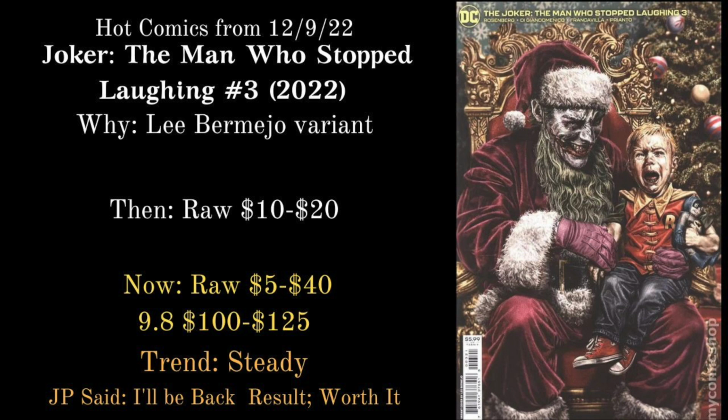But there's definitely multiple sales above there. There's definitely multiple sales below there. So we're going to call this steady and worth it based on that because there are some higher sales. But for the most part, you're looking at right in the range where it was before, to slightly above. 9.8, 100 to 125. So yeah, this is a book that continues to draw a lot of interest. Not necessarily surprised by that.